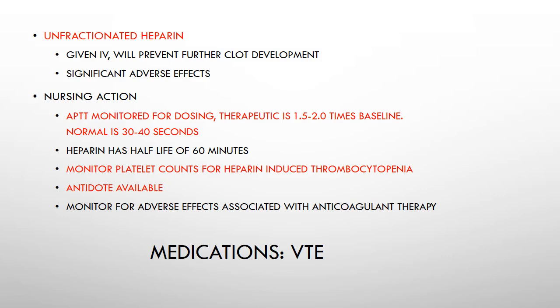So a baseline is supposed to be 30 to 40 seconds. So 1.5 to 2 times baseline, you would times those numbers. So 30 times 1.5 would be 45. 40 times 2 would be 80. So 45 to 80 would be your therapeutic.